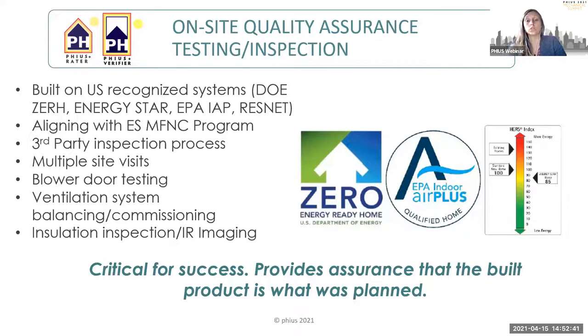So for residential buildings, the Phius program is built on recognized systems like Zero Energy Ready Home, Energy Star, EPA Indoor airPlus, and RESNET. These make sure that you have all these quality checks along the way related to moisture control or using best practices for appliances, things like that, or equipment. It's a third-party inspection process that we use to verify these. So we have raters and verifiers. I'll get into that a little bit more later, but rater is small building and verifier is larger or commercial buildings. And these professionals go out to the site multiple times during construction.